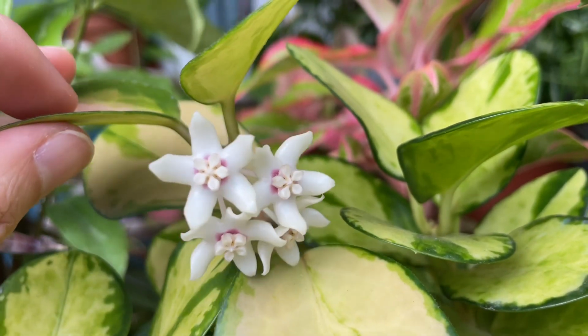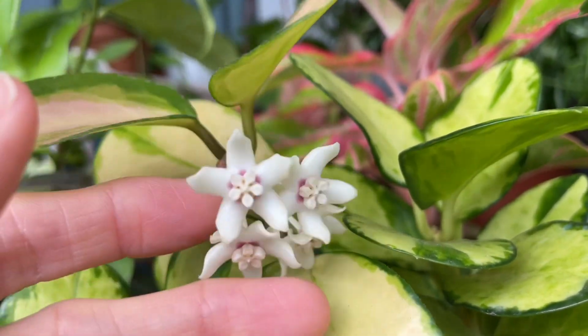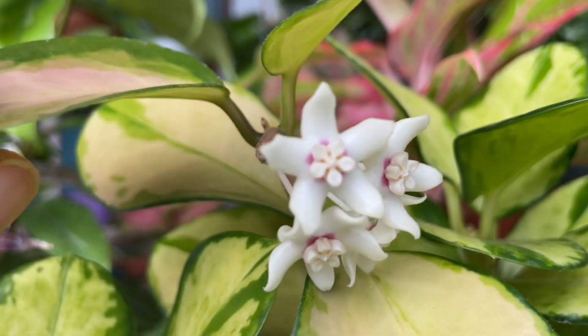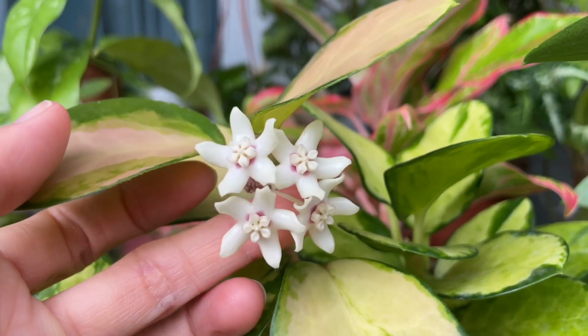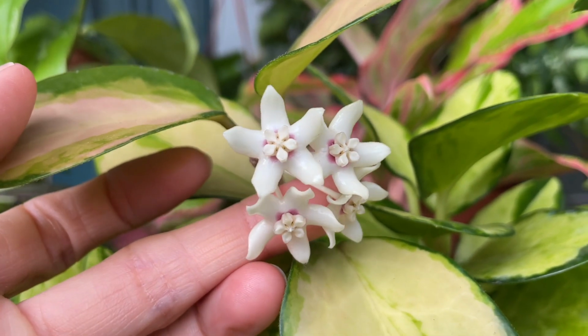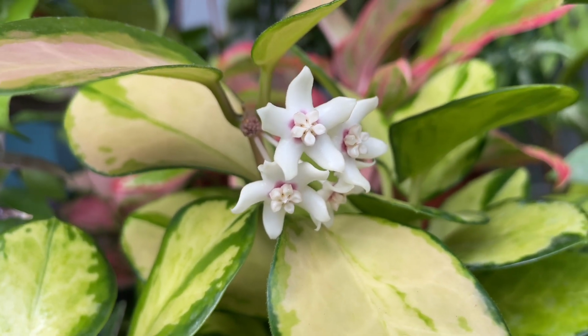So we had a spell of a little bit of cold weather last month. I was very fortunate that this has budded up and now it's flowering, guys. The flowers give off a nice floral scent, and they are pretty long lasting. Usually they last for more than a week or even longer.